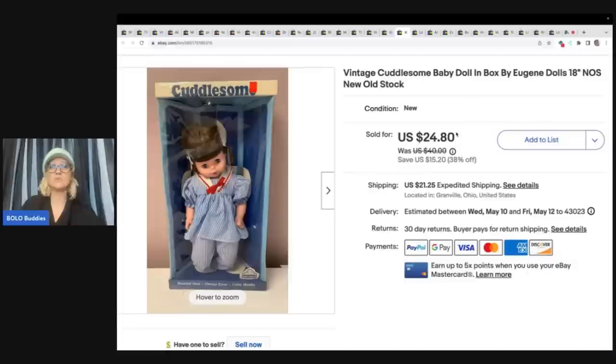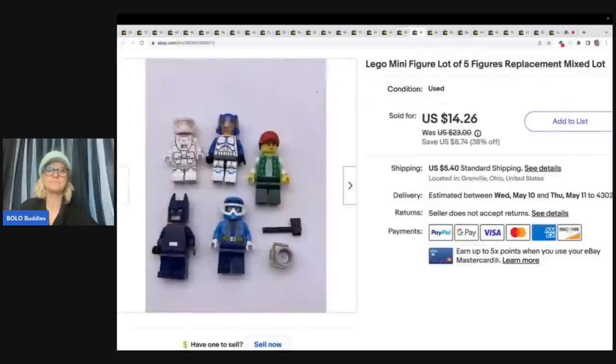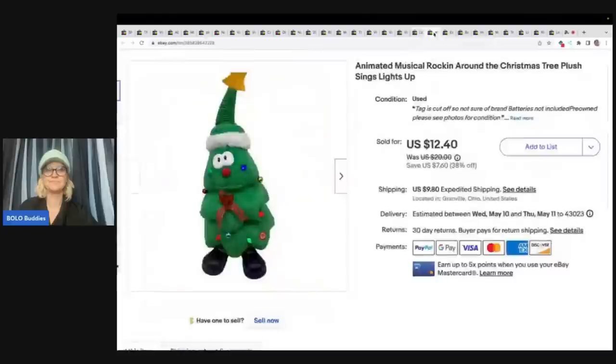This doll is a Cuddlesome baby doll. It's by Eugene Dolls. It did have some condition issues where it was rubbing against the box. So I listed it lower and just disclosed it. I ended up selling this for a best offer of $20 plus shipping, and I can't remember where I got it. It was listed a long time. Lego minifigures, lot of 5. I sold these for $14.26 plus shipping. Got them at a garage sale for 50 cents.